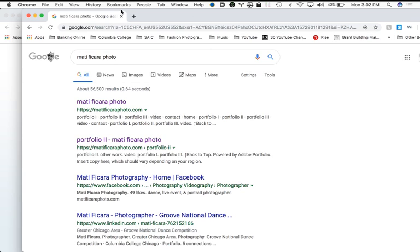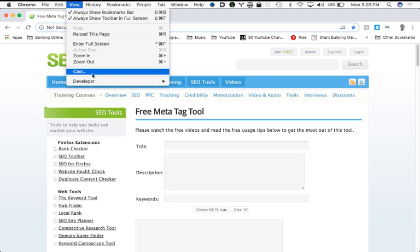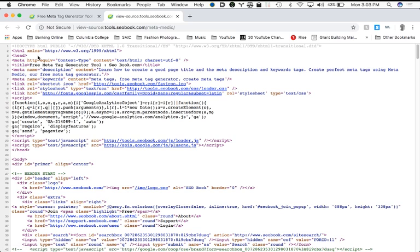So again, if we go back to this site that we were actually looking at, you can see it sits up here at the very, very top, the keywords. And these are all supplied by you. These are supplied by the person who's writing this. So the person who built this website is supplying these keywords right here.